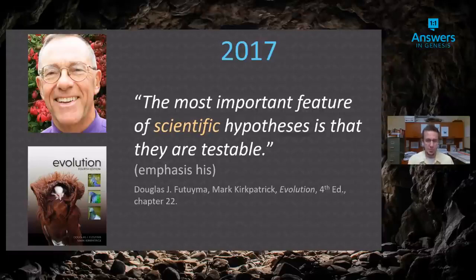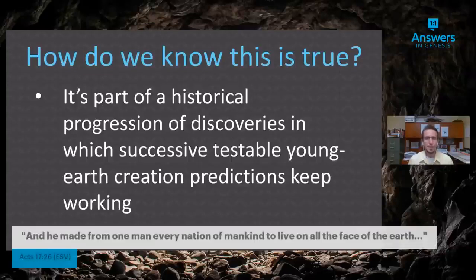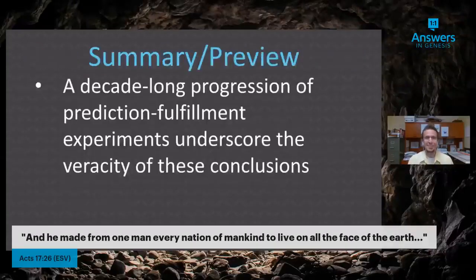And the answer that I tried to begin advancing in the previous episode, and that I will continue advancing in subsequent episodes, a point I'll come back to again and again, is that we know this is true because it's part of a historical progression of discoveries in which successive, testable young Earth creation predictions keep working. We began to look at step 1, some of the initial findings with the Y chromosome. By the end of the series, we're going to have looked at an entire decade of young Earth creation genetic results. Again, the age of the Earth debate involves multiple disciplines.